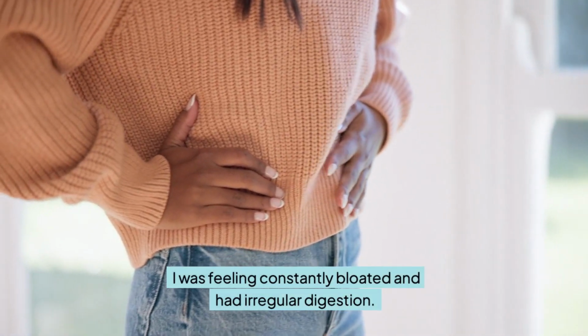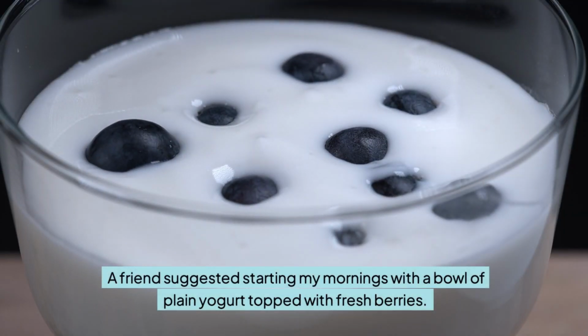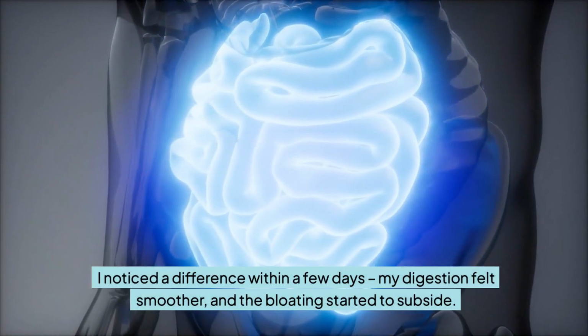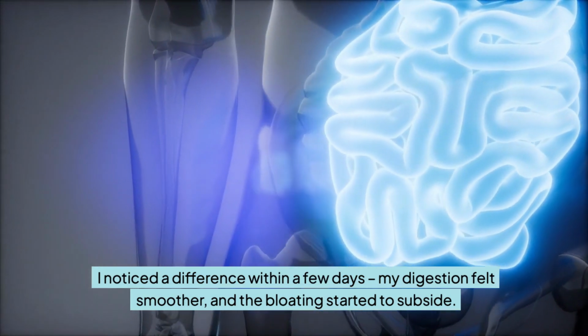I remember the first time I decided to add more probiotic-rich foods to my diet. I was feeling constantly bloated and had irregular digestion. A friend suggested starting my mornings with a bowl of plain yogurt topped with fresh berries. I noticed a difference within a few days.